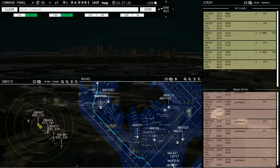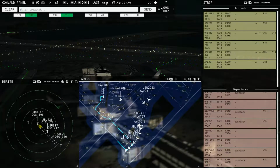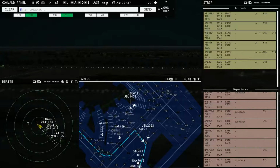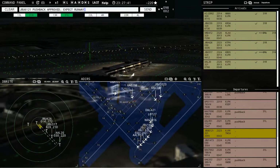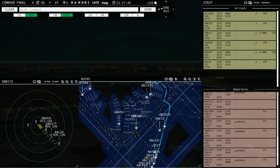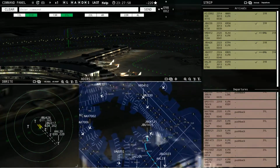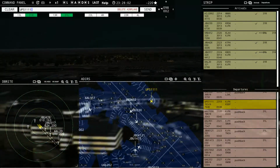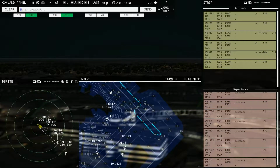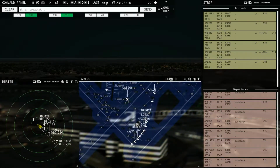Ground, 31 left pushback approved, American Niner 51. Ground, 31 left pushback approved, North Shuttle 7002. Continue taxi, Emirates 206. Ground, 31 left pushback approved, Emirates 202. Ground, 31 left pushback approved, JetBlue 6121. Tower, 31 left pushback approved, JetBlue 1473. Ground, 31 right pushback approved, UPS 1111. Continue taxi, American 23.